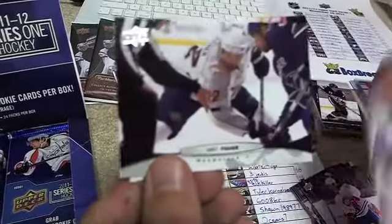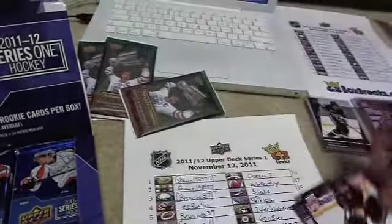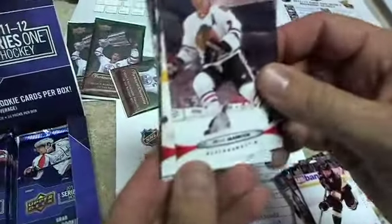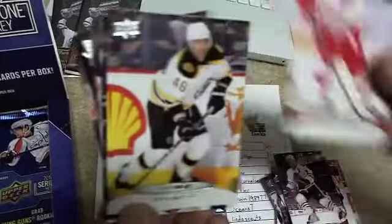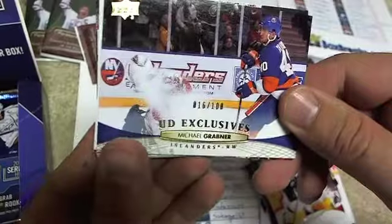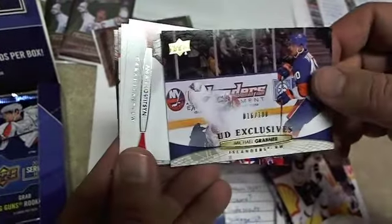Matt Stajan for the Flames, Mike Fisher for Nashville, and Duncan Keith for the Blackhawks. So I'm hoping that somebody gets a Scheifele card. That would be kind of cool. But Brent Seabrook for the Blackhawks, Darren Helm for the Red Wings, David Krejci for the Bruins, and here we have an Upper Deck Exclusives card, Michael Grabner, and you can see the number there is 16 out of 100. So that's the first one of those we've pulled. So that's a cool card.